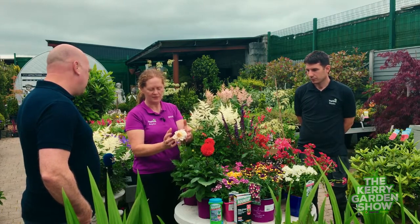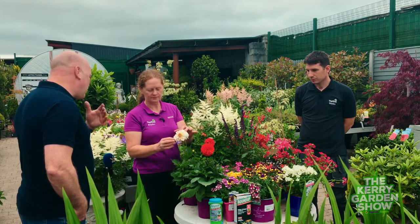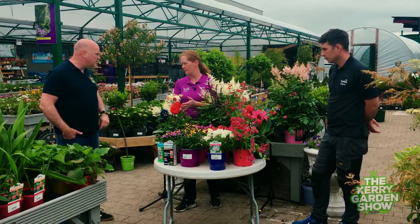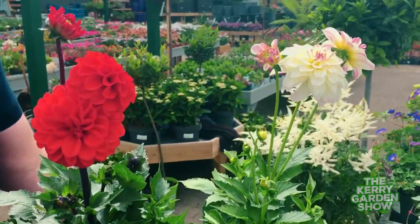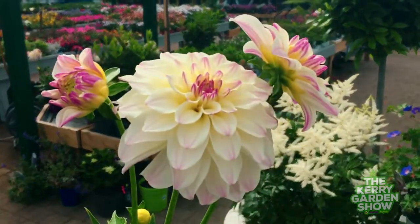The one I have here in front of me is like a pom-pom. It is beautiful. It's absolutely white, yellow, purples. It's stunning. Now, that can grow to 1.5, 2 feet high. You're talking about a well-drained, fertile soil for it. It can be grown in pots as well, and just put compost in with it. They'll flower right up until October.